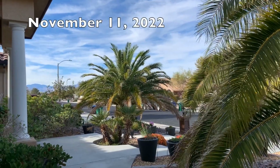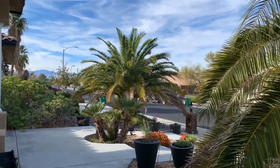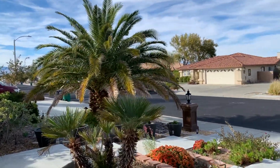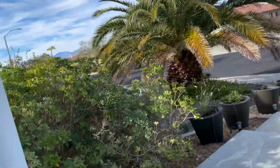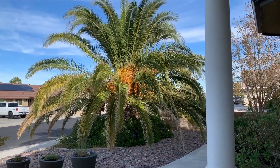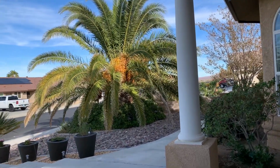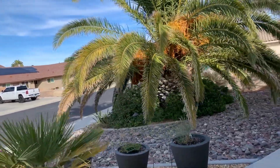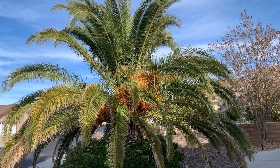Today's the 11th of November, and I'm going to shoot a before video of some of the trees that we're going to have worked on this next week so that we have a before picture and an after picture. So this tree's going to get trimmed back and shaped, and then this tree is. So I kind of wanted to get a distant shot for it. But you can tell it's got a lot of fronds that are hanging low now. And they're gonna take out all the fruit on it and stuff too.